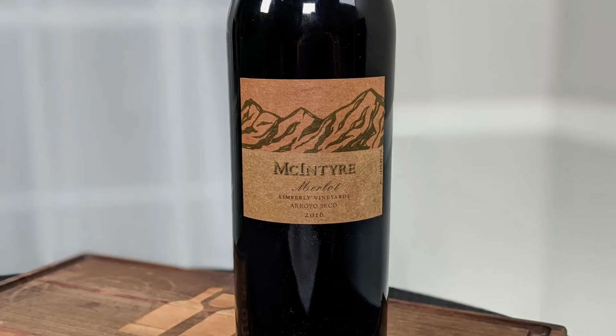All right, so today I'm reviewing the 2016 Kimberly Merlot. It's from the Kimberly Vineyard in the Arroyo Seco AVA. It's 100% Merlot, 13.8% alcohol by volume, and the retail price is $25.